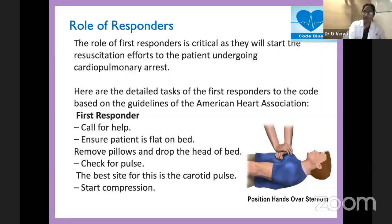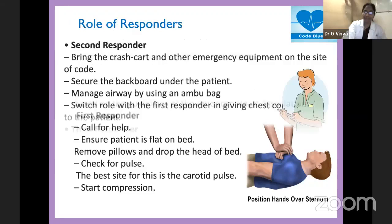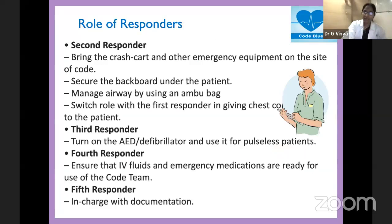So, role of responders. The people who are responding to the code also should be playing a role. The role of the first responder is critical as they will start the resuscitation efforts for the patient undergoing cardiopulmonary arrest. The first responder should call for help as soon as they find the patient is unresponsive. Ensure that the patient is flat on the bed, remove the pillow, check for the pulse. The best site for this is the carotid pulse, checking for not less than 10 seconds. Start compressions.